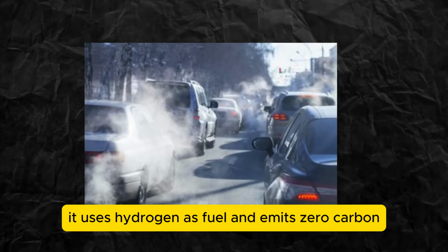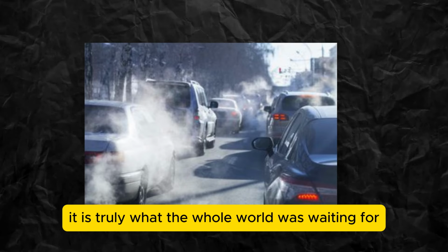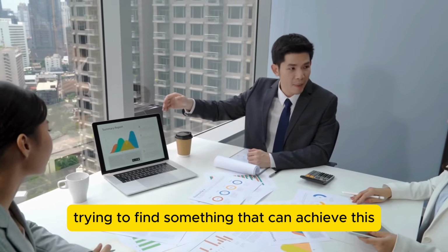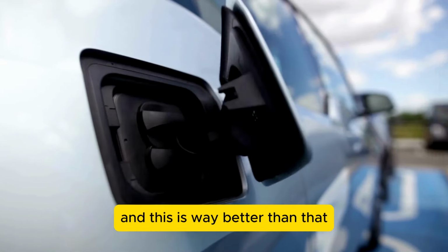It uses hydrogen as fuel and emits zero carbon. It is truly what the whole world was waiting for. Governments have been trying to find something that can achieve this. Just look at the incentives for EVs, and this is way better than that.